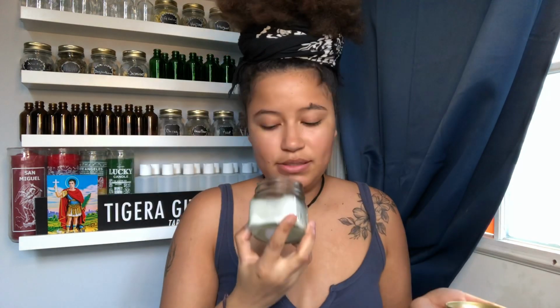This one is the Stress Relief by the Dollar Tree. This is the aromatherapy one. And I don't mind the scents at all. They're actually stronger than the other Dollar Tree candles, which I spoke about in the Dollar Tree haul. You saw me talking about it. That's why I got those, because they just have a stronger scent.